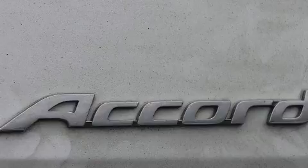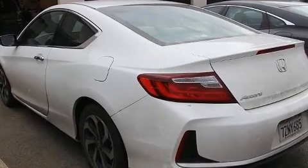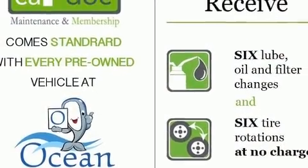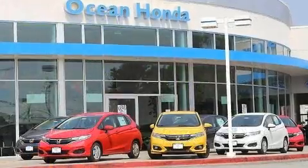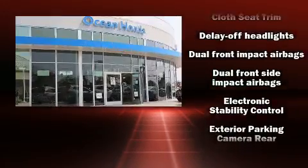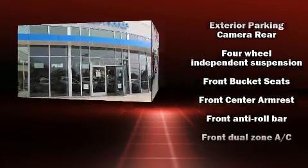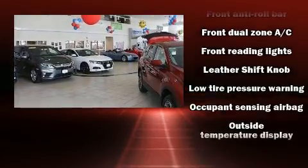And for added security, dynamic stability control supplements the drivetrain. Honda infused the interior with top-shelf amenities, such as delay-off headlights, one-touch window functionality, speed-sensitive wipers, remote keyless entry, and air conditioning. Premium sound drives six speakers, providing you and your passengers a sensational audio experience.